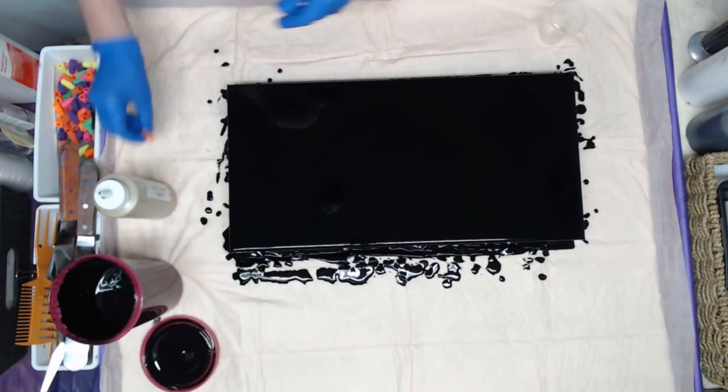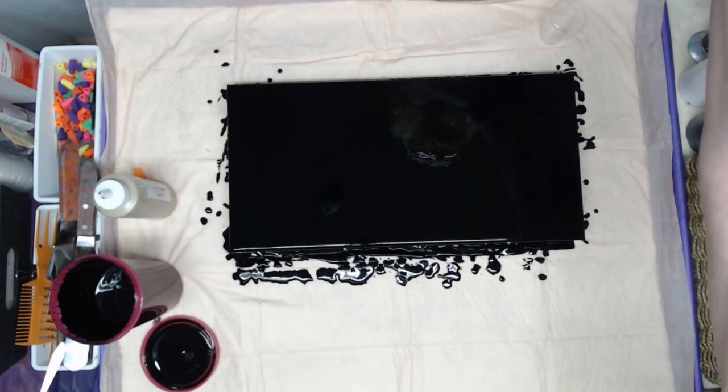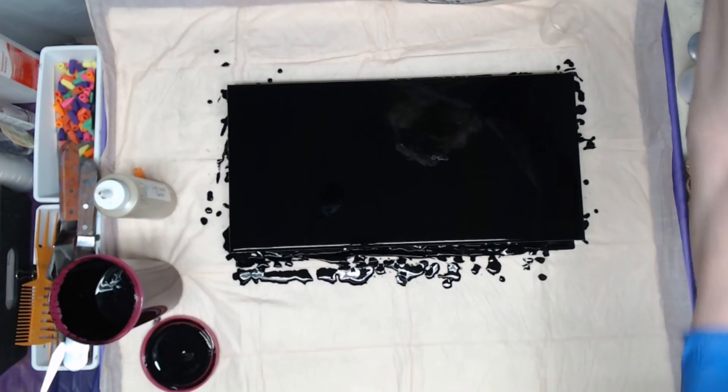So I want some gold and I want some copper. I think this is copper. I didn't mark it.